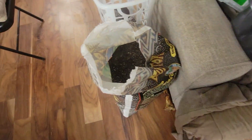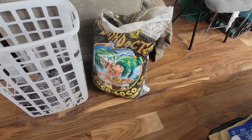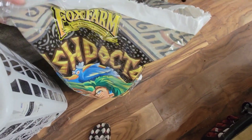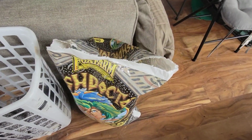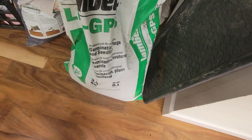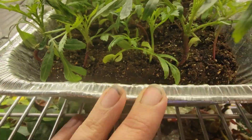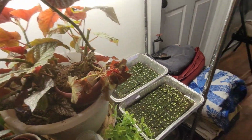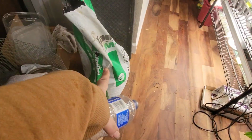All right, and then I got my new soil in Coco Loco. It smells pretty good. This is Coco Core mixed with lots of good stuff. We're mixing that with a little bit of this old stuff because this old stuff sucks. I hate it. It's supposed to be for plugs and seedlings, but man, it does not hold moisture at all. It sucks.